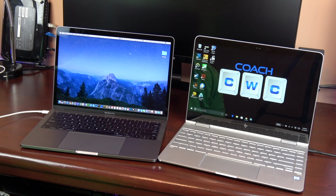So for the price on the HP, I give it 4.5 stars for the price point because it does include an i7 and it's a little bit more of a pro model. And for the price on the MacBook, I give it 3 stars because I think with the price point, this being a pro model, they should have provided a little bit more. Higher specs, more ports, etc.